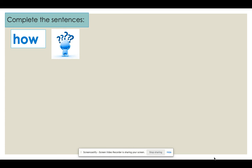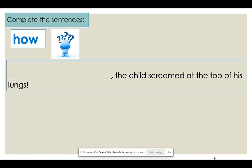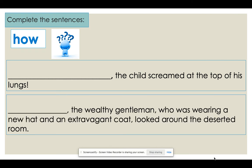Now it's going to be your turn to complete the sentences by asking the question how. How did the child scream at the top of his lungs? How did the wealthy gentleman who was wearing a new hat and an extravagant coat look around the deserted room? Pause the video and write your sentences down. Which fronted adverbial will you choose to show how these two sentences happened?